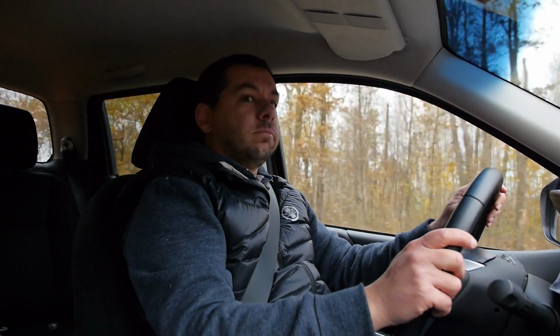So, how's this 5.3 meter pickup to drive? Well, surprisingly easy actually. Navara has a 12.4 meters turning circle, which is about the same as in BMW 7 Series. Now, okay, BMW 7 Series is a big limo, but it's not a truck.